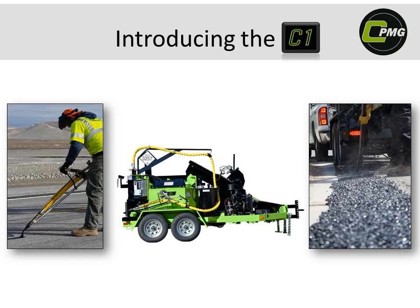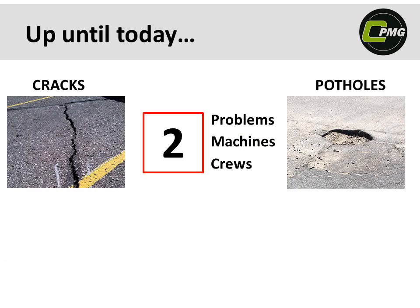We're excited to tell you more, but before we get into the details, let's step back and talk about the significance of having a combination machine. In pavement maintenance, the two most troublesome problems are cracks and potholes. Up until now, the industry has had to tackle these two problems with two different machines or methods and two different crews with two different disruptions to the public.